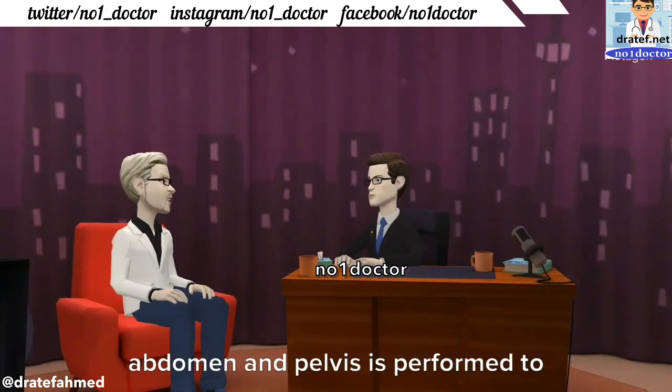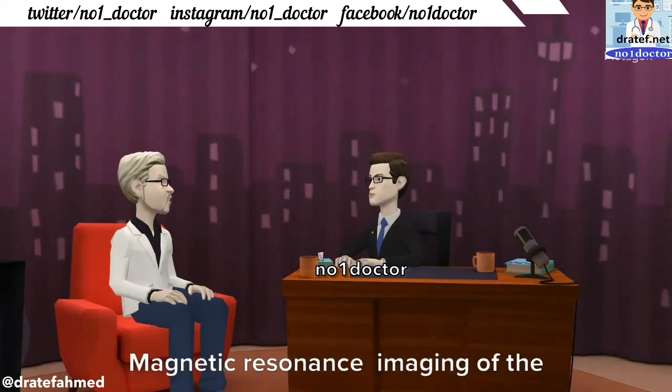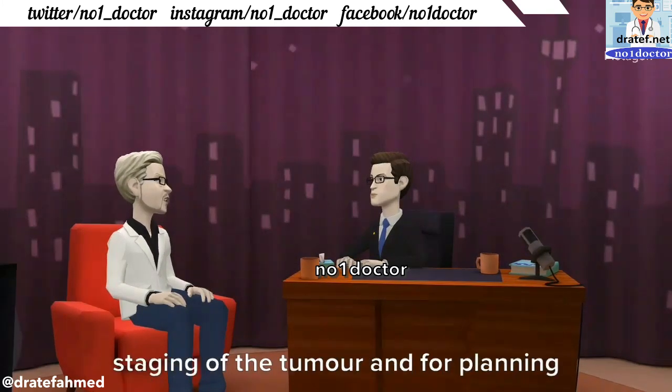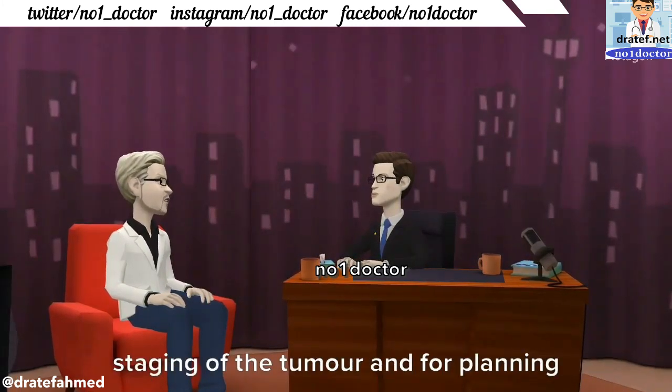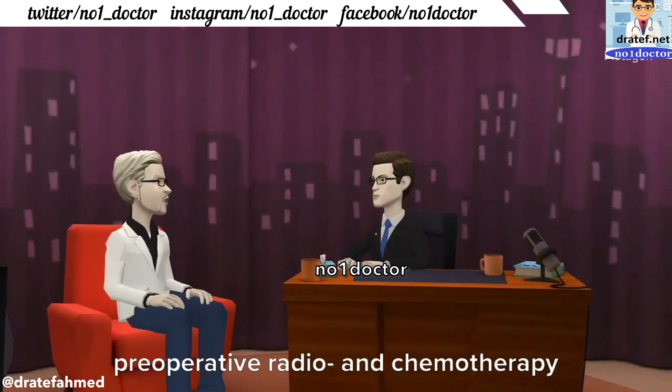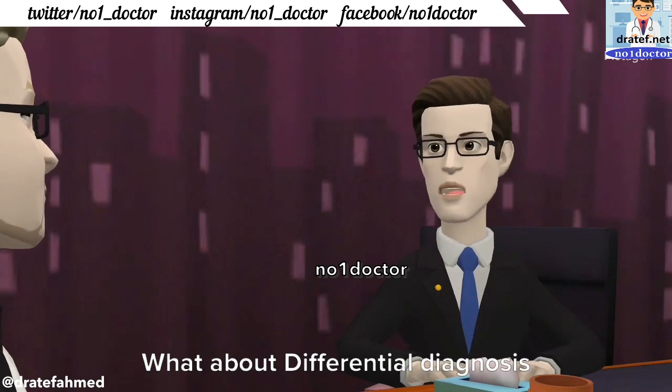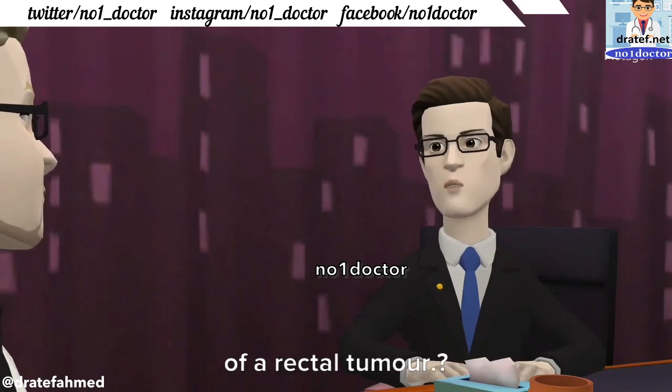Computed tomography of the chest, abdomen and pelvis is performed to detect metastatic spread. Magnetic resonance imaging of the pelvis is useful for preoperative staging of the tumor and for planning preoperative radio and chemotherapy. Doctor, what about differential diagnosis of a rectal tumor?